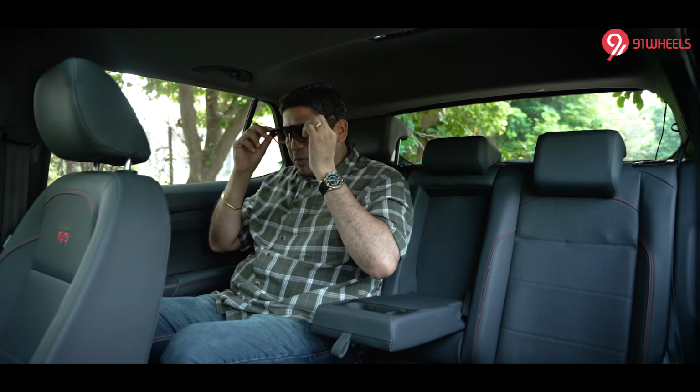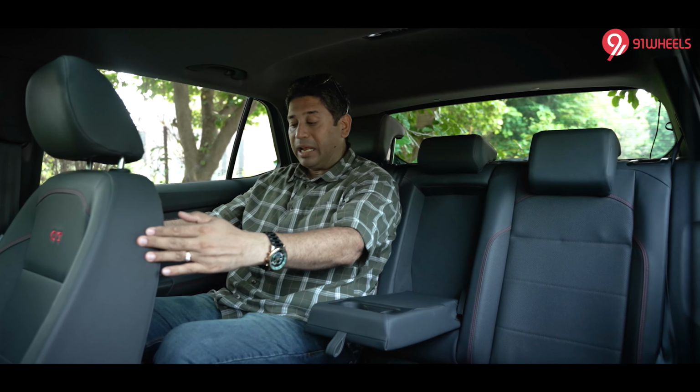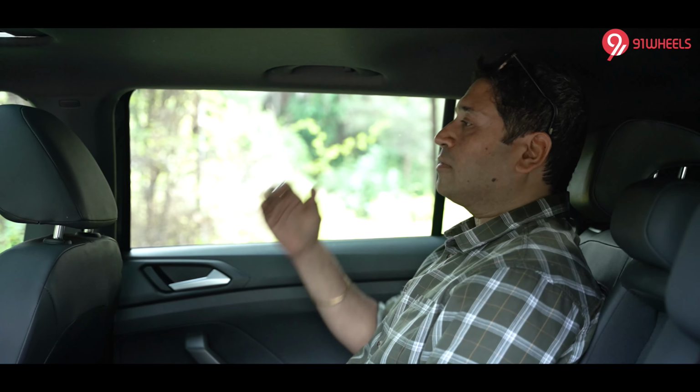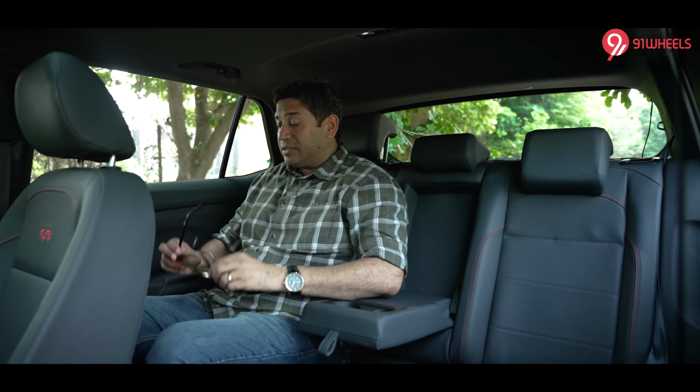Surprisingly, things are not bad at all. For a person who is 5'10", the seat has been positioned in that way, and I have 4 to 5 inches of knee room for a tall, 6 feet tall person. Pretty good. Even my headroom is not bad at all. The scoop helps a lot. So approximately a couple of inches of headroom is left over here.